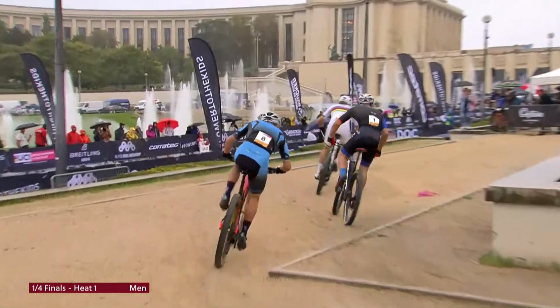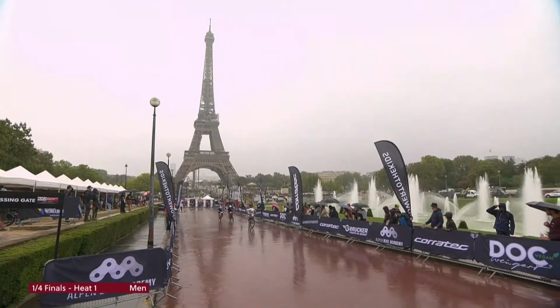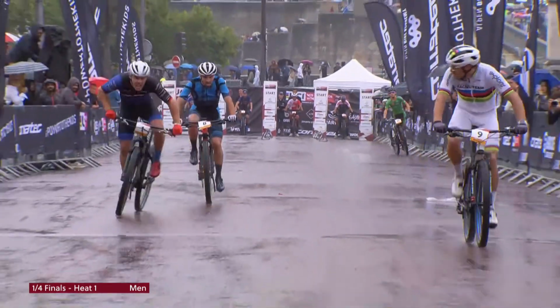He steps up onto the wall and pops the bike up. There's nothing in the rules to say you can't do that. And look at this, guys going straight down. They're not taking the steps. They've just done the straight drop off. That is about 1.25 meters high, that drop off, and they just went straight off the edge of it.